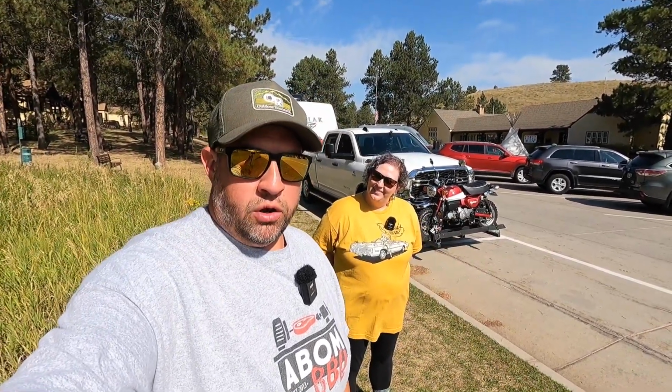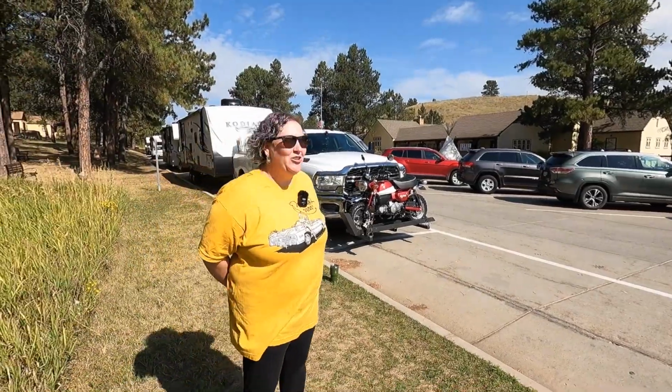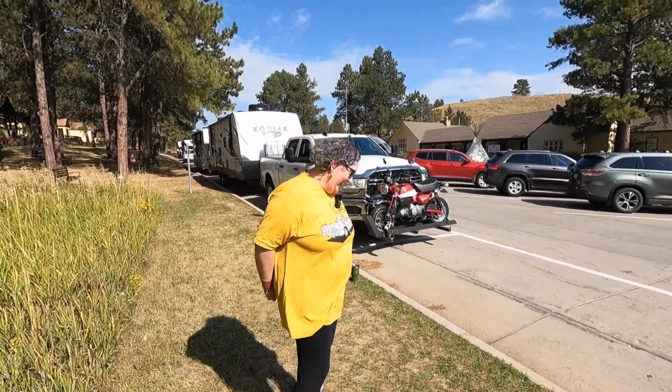From here, we're going to head down the road a little ways to Jewel Cave and check that out, which is a national monument. It is a national monument, but it's still part of the National Park Service, so we're going to get our stamp there. We aren't sure if we're going to be able to tour that one. We'll figure that out once we get there. And then after that, we're going to be headed up to Devil's Tower. So we're trying to get three in one day. I think we can do it. All right, well, let's get started. Okay, let's do it.